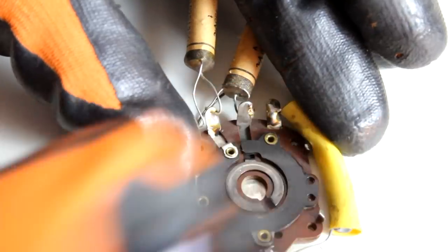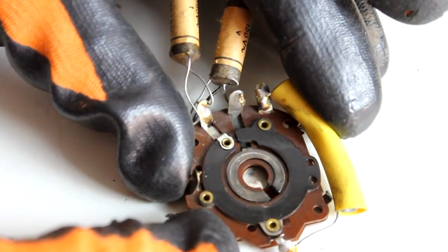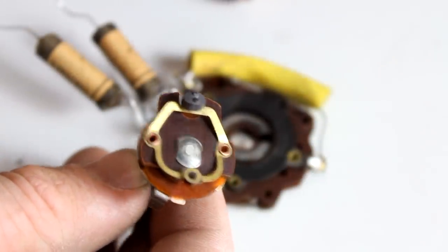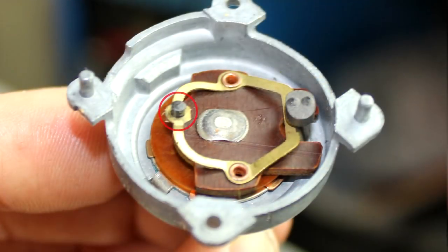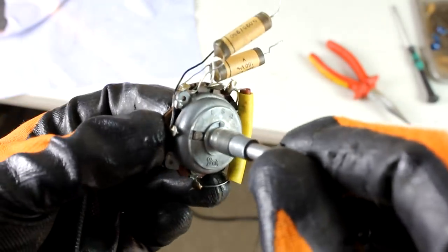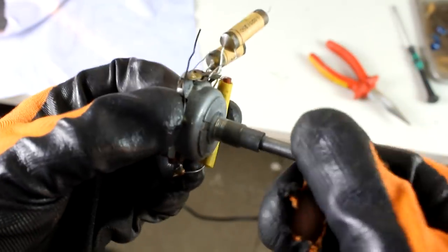So all the old grease is removed, and then new grease is applied, and the pot is put back together. But this is a delicate issue. You should also clean all the contacts inside, and don't forget the little graphite parts here that have to be reinserted into the pot. So I put that all back together, install the pot again inside the chassis, and solder everything back in place.